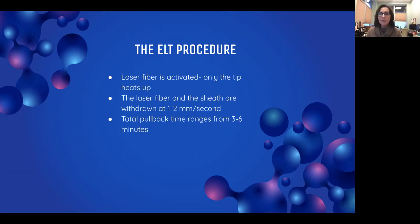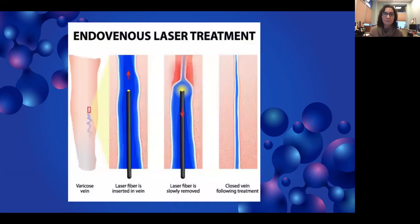Nothing's injured except what we see at the very tip of the laser as the laser is being withdrawn. And I withdraw the laser at about 1 to 2 millimeters a second. So the total pullback time ranges anywhere from 3 to 6 minutes, depending on how long the segment of vein is that we need to close. And again, that's a totally painless procedure.